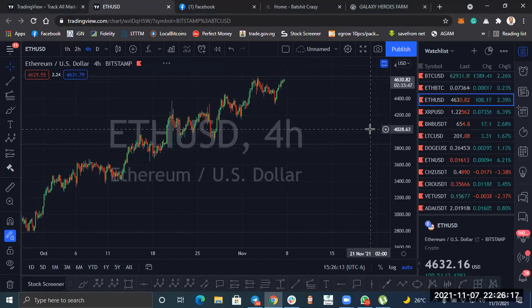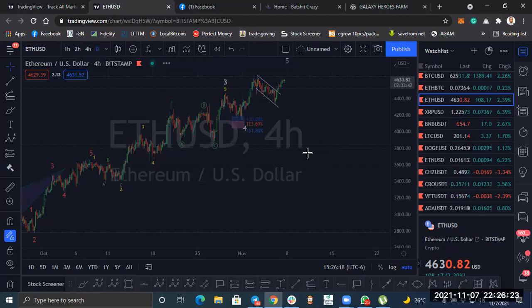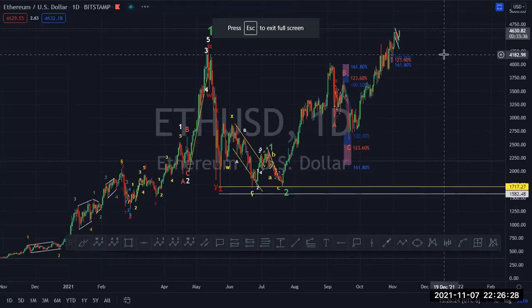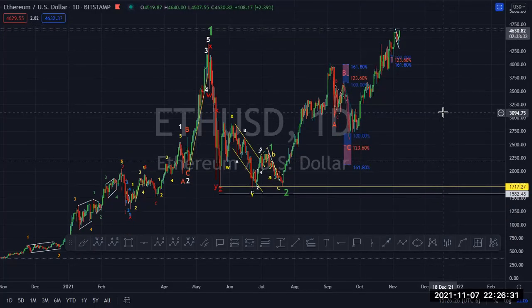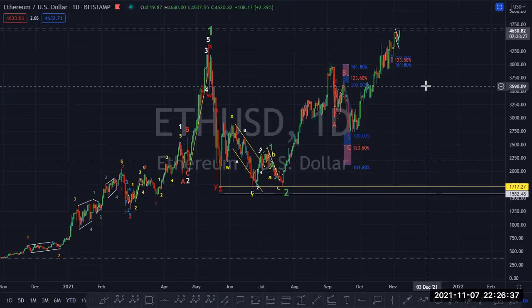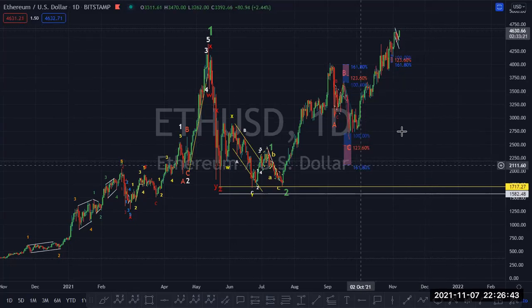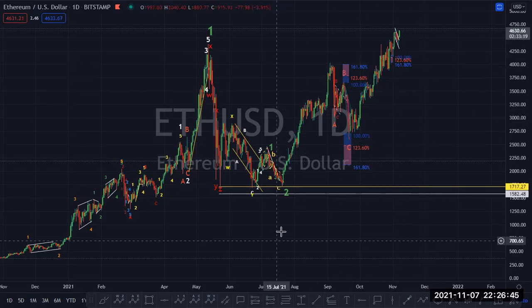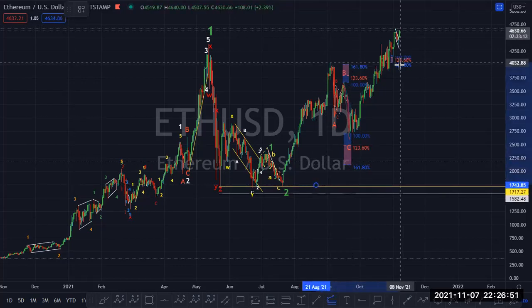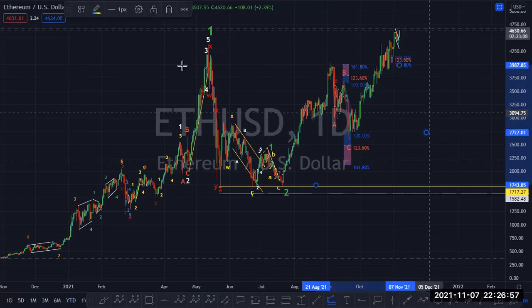Ethereum USD is going from strength to strength. We have a new high this week. Yes, we can see it. We have a new high on Ethereum this week, and you know the buyers are determined. Ethereum is going higher and higher and higher. I do not project the next move for now because that's not most important. But if I can do that, then this is what we are expecting. Something like this.